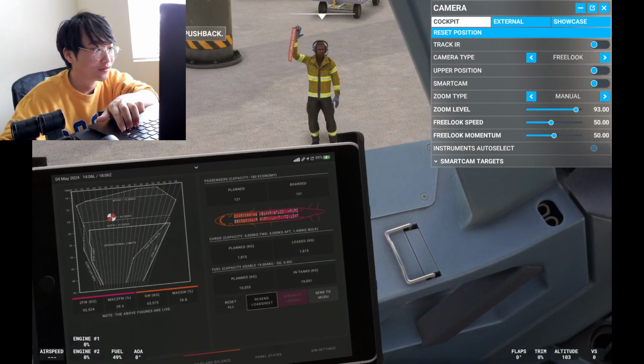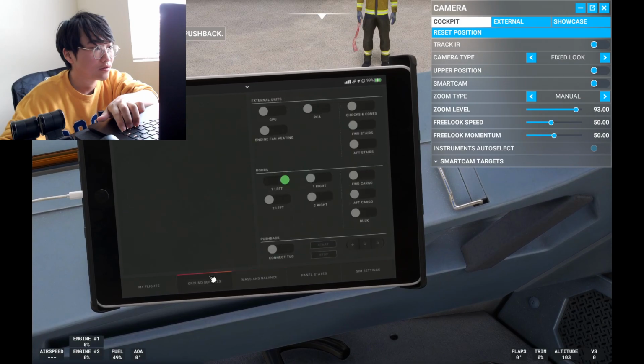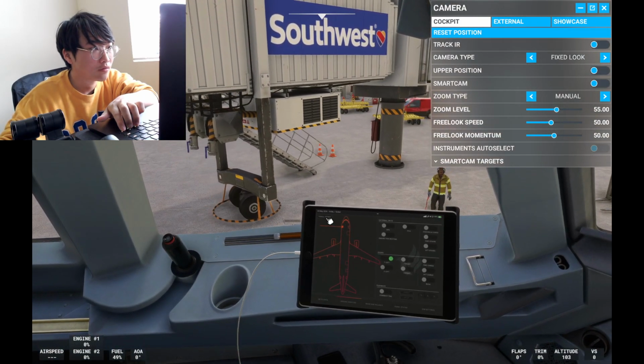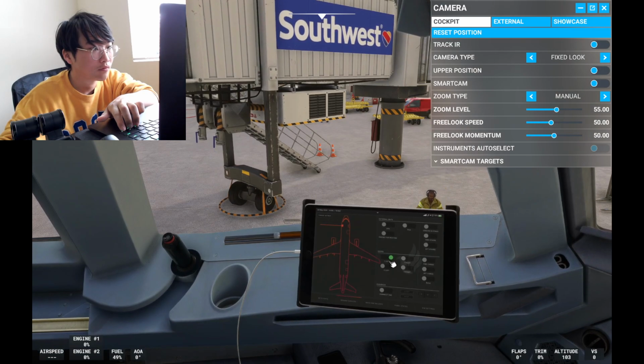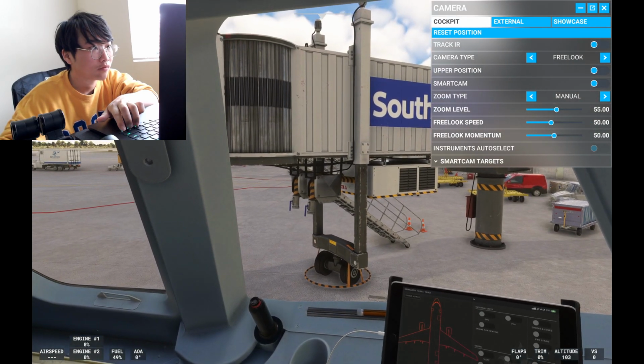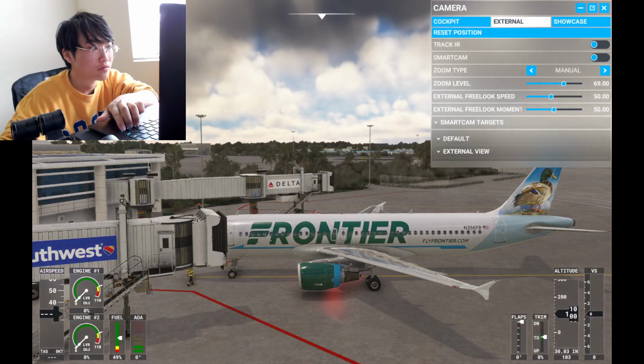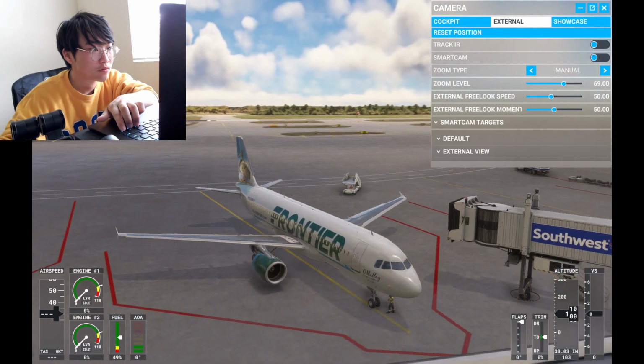Hello, Captain. We are ready for pushback. Delta 12, safety. Welcome to Orlando. Continue taxi via November. Foxtrot, hold short of 178. November, Foxtrot, hold short 178. Delta 1250.